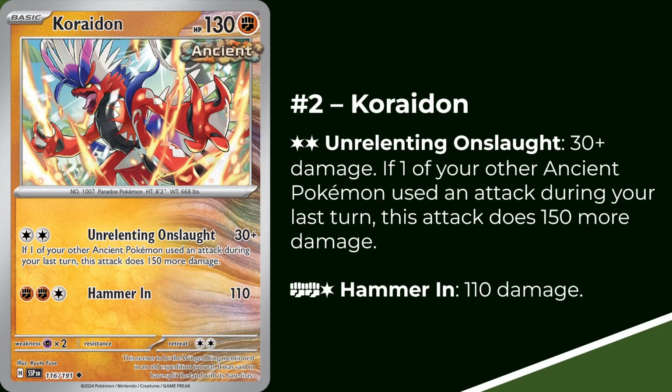At number 2, we have Koraidon. This is an ancient Pokemon in the set. It has the attack Unrelenting Onslaught. It does 30 plus damage. If one of your other ancient Pokemon used an attack during your last turn, this attack does 150 more damage. And then it has Hammer In for 110.